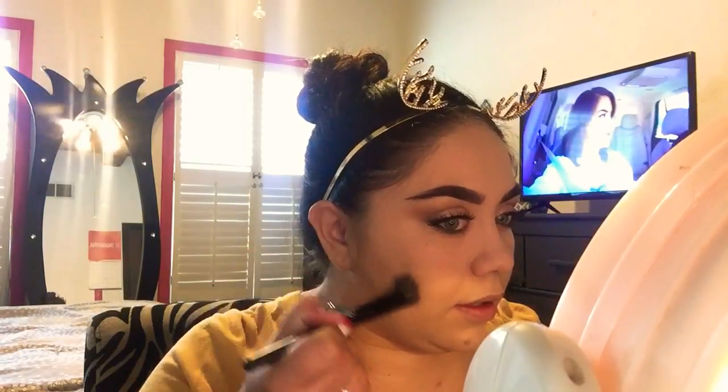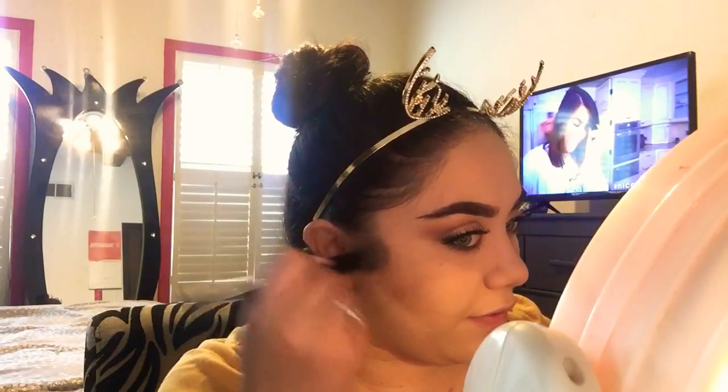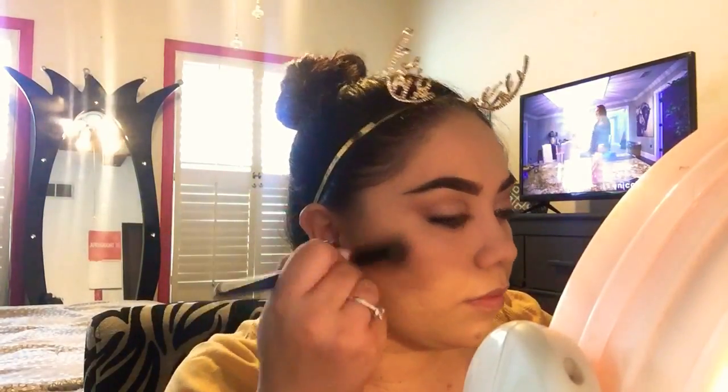I make the line from the top of my ear down, midway to where my eye reaches in the middle like that. I don't start off with a lot of product because I do build. Once my line is set how I want it, I start from the top and buff it out. Everyone contours differently. I know there are so many ways out there, but like I said, this works for me. I put a little bit on the temples, my forehead.